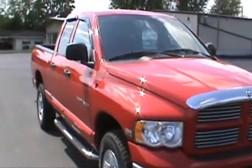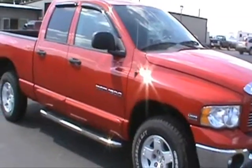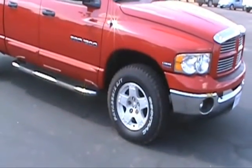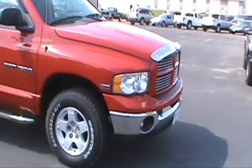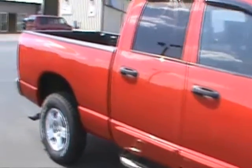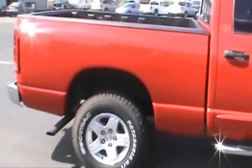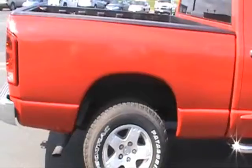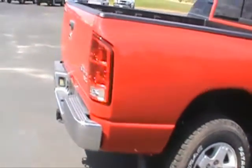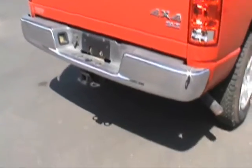It's just a sharp looking truck, guys, and gals out there, I know you like driving these things. And you drive like a car. This one's got the 5.7 Hemi. So she's got plenty of power, automatic transmission. And you can pull your toys around, boats, campers, ATVs, motorcycles. It's got the 7-way RV plug in the back with the receiver hitch.